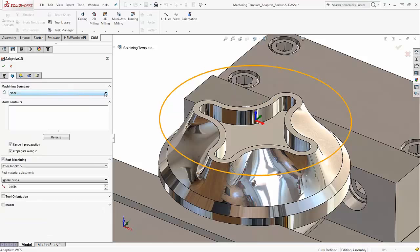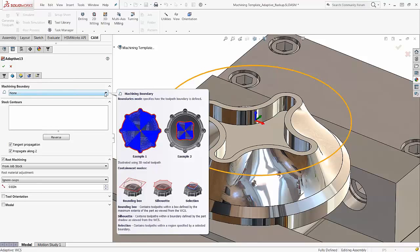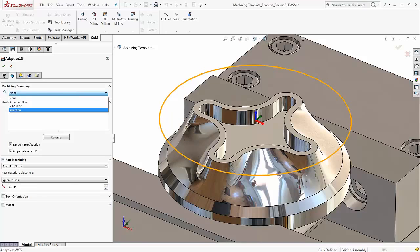Now, for the 3D toolpath, it's really about setting boundaries where we want to keep the tool in that area. So when you select different boundaries, we have our bounding box, which is relative to the X and Y of your WCS. It'll give you a box around the part at the extents of the part, as you can see in the picture, and that'll be where the tool will be kept. And we also have the silhouette, which is a projection of the silhouette, the shape of the outside of the part, and that's what it's going to use. We can also select specific geometry. Now, if we select none, it'll use the stock, as you see here, as a contour on the stock automatically.